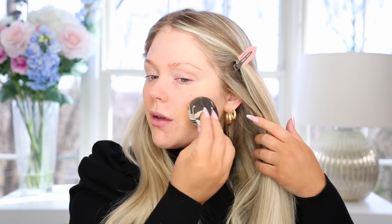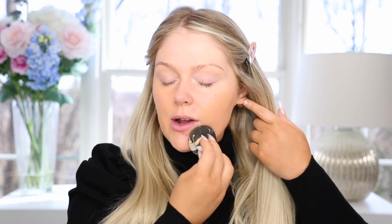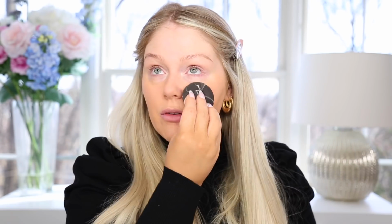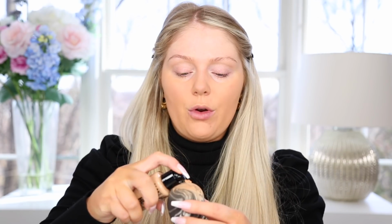I've seen a lot of really good reviews on this, so I'm really excited. The shade looks like it should be a pretty good match. Obviously, we're not matching my face, we're matching my neck, and that just blends it in really nicely, super easily. Gonna go in with another pump on the other side. Definitely a lighter coverage. I would say it's about medium. You can still definitely see my redness, some blemishes and stuff peeking through, but it does definitely even out the skin tone, give a nice look to the face. And I've been more into lighter coverage products recently, so definitely do like that. Gonna use one more pump for the forehead.